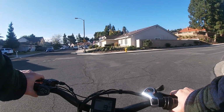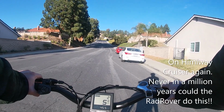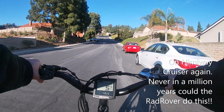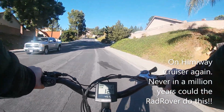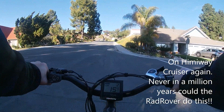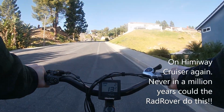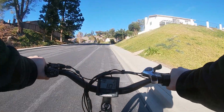Again, this gets really freaking steep. I'd say maybe even 12%. You ready? Dead stop. Go. Alrighty. Loving me the fat tires, people. Loving them. Very comfy, cozy. All right. Definitely the steepest hill thus far. I'm feeling some struggles. Come on now.